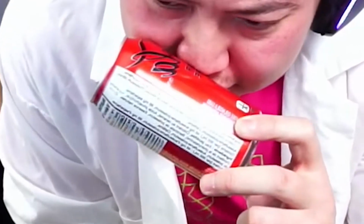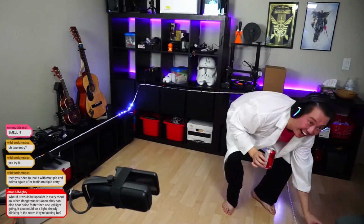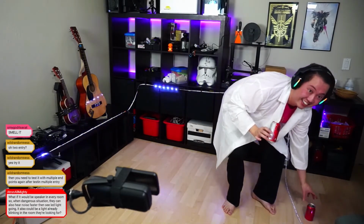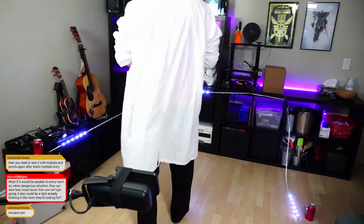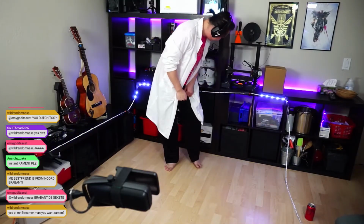What about two? What about Toucan? Toucan Sam. Will it point the light source to me? Oh, okay. Bear with me here. I'm gonna stand in the middle. I want the lights to intersect into me. I want the lights inside of me. Penetrate me, lights! Yes! I love science so much. I will stand right here in the middle.